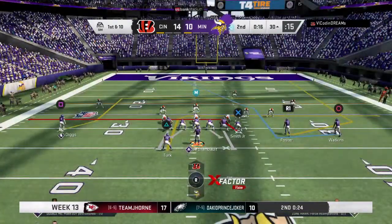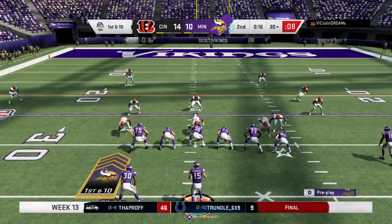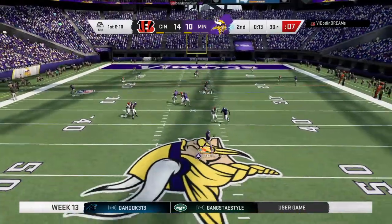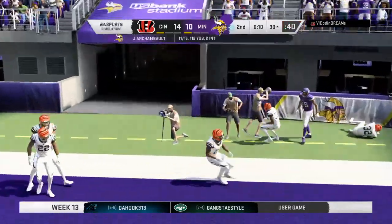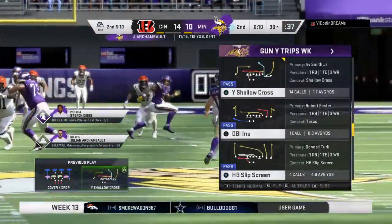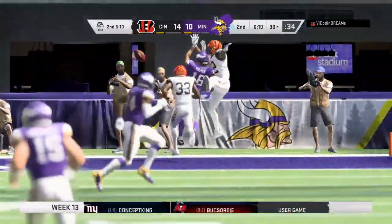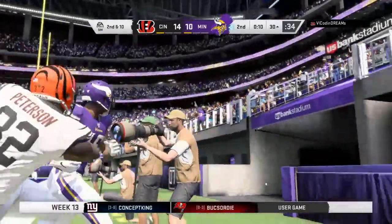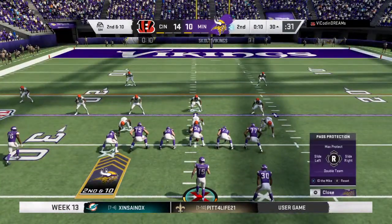On 1st down, he'll drop to throw. He'll let it go deep for Foster. And he knocks the ball away, and it falls incomplete. Robert Foster, the intended receiver, and that'll bring up 2nd down. It's now 2nd and 10 at the 30-yard line.